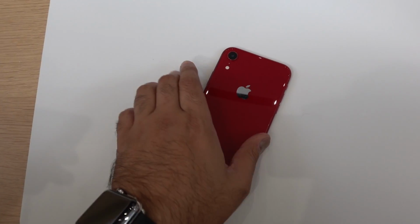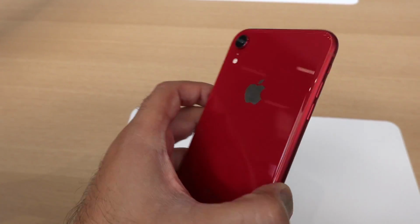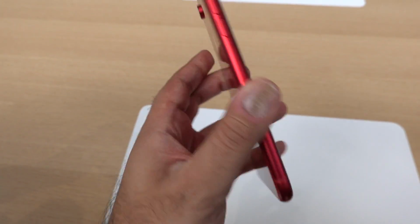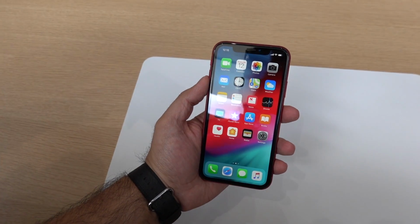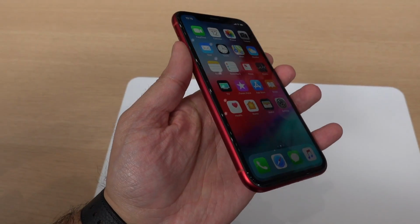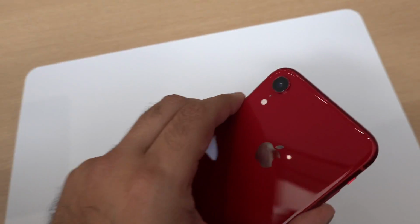Alright guys, so this is the kind of surprise at the Apple keynote, the iPhone XR, and I've managed to pick one up in this beautiful, beautiful red finish. This is what it looks like in the hand. It looks and feels very similar to the iPhone X, but obviously you can see there are updates hardware-wise.